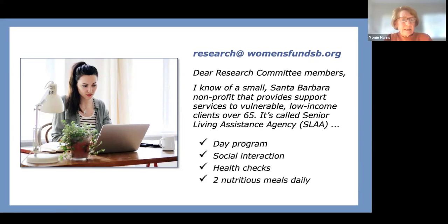And let's pretend that they run a day program that provides social interaction, health checks, and 2 nutritious meals daily in comfortable surroundings for qualifying senior citizens. Without SLAA, many of the 40 to 50 program clients would be left alone in their home or even have to move to some sort of retirement facility.